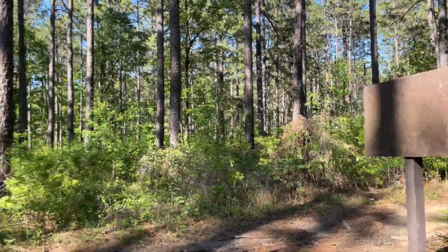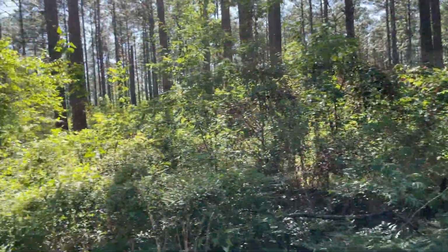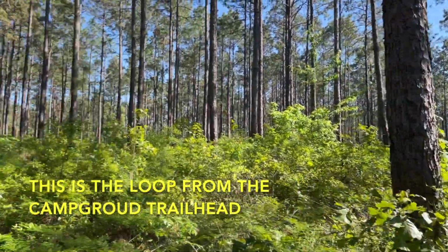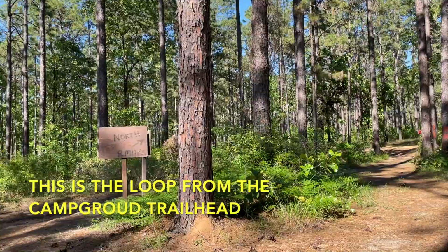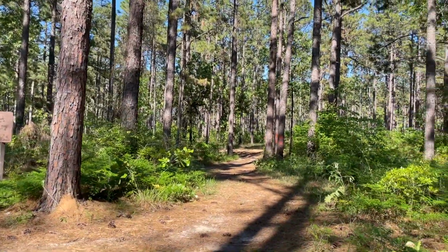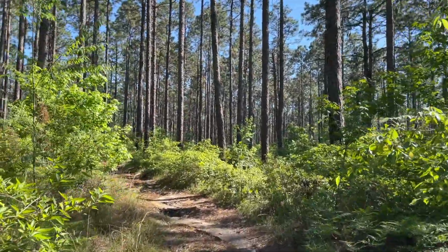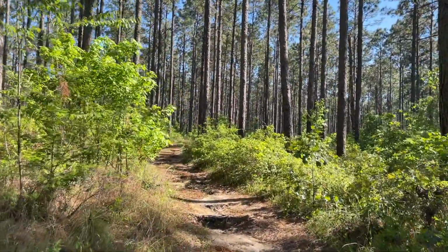At the juncture of the North Trail and then another trail. I'm not sure how far the campground is. There's no information. But yeah, basically both of these trails are going to the campground. That's just taking another route.